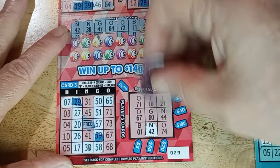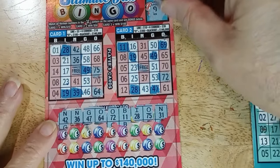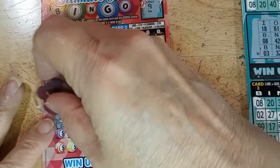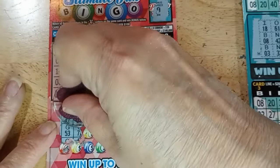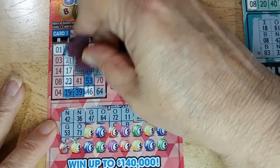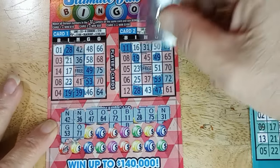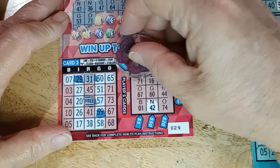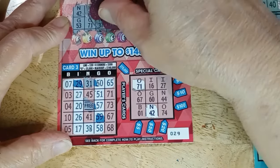And then 31. 31, 31. If 41 was giving me a win. 31. You know, you can do full cards, which means a win on all of them. Come on, you can do that. G53 and 071. 53, 53, 71, 71. Okay, come on.